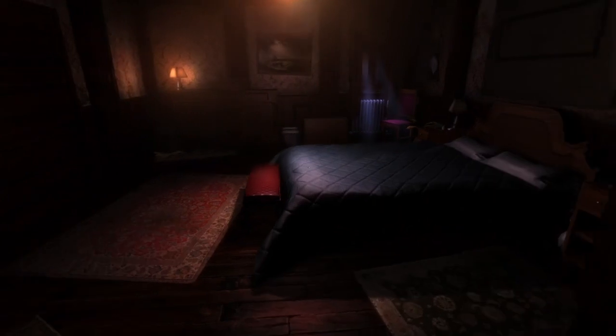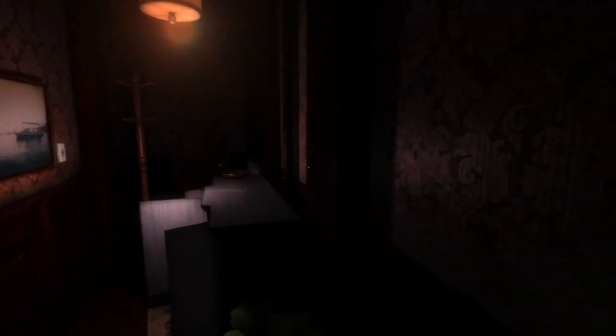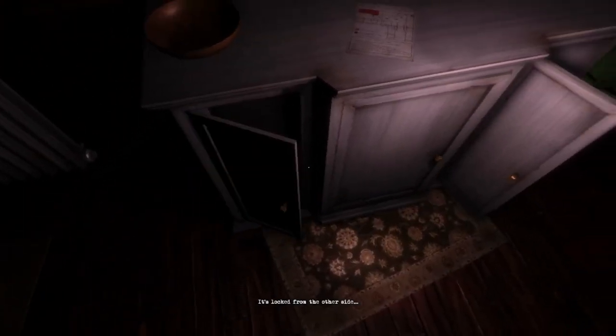Okay, stop locking me in the damn bathroom. No. You live here now. Is that music? Maybe this door opened? Maybe. No. Lock from the other side. Close these. Wait, but there's something else in there. No.